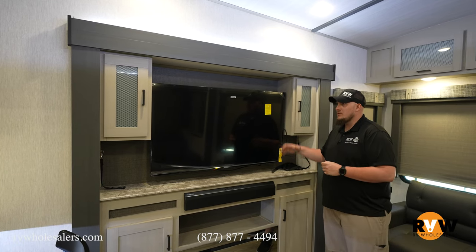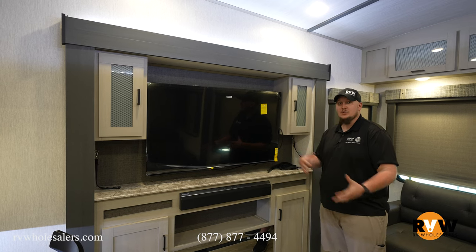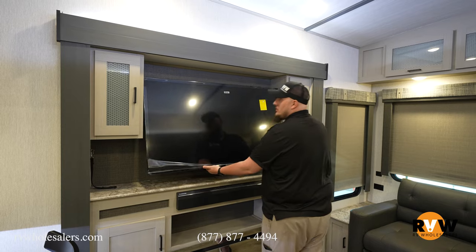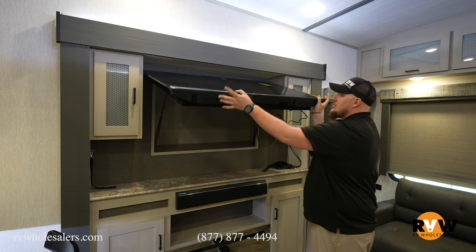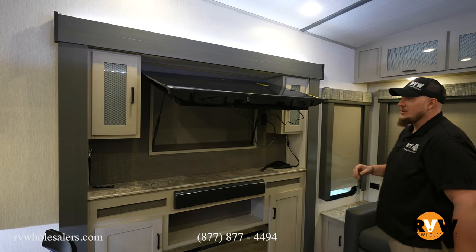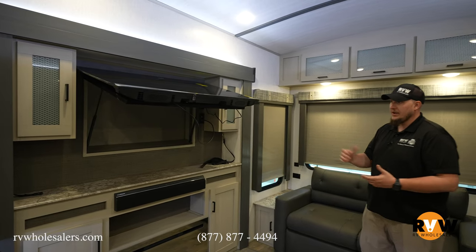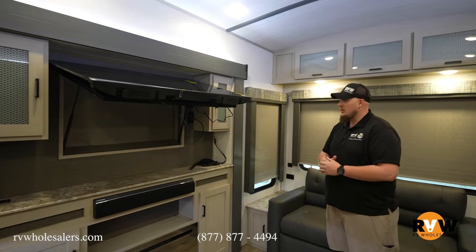Furion sound bar, and of course a 55-inch TV inside, as well as the one on the outside. And of course, with these campers, they're becoming really good at hiding stuff. So you have yourself a nice little cubby to hide everything in, Xbox, DVD player, anything you want to put in there. So that way you can lose to me at Call of Duty.